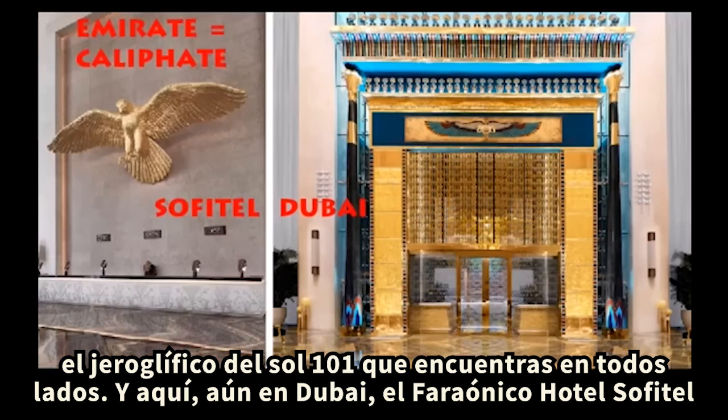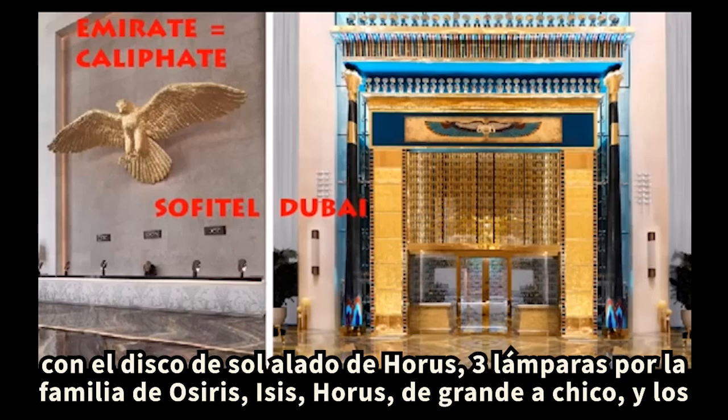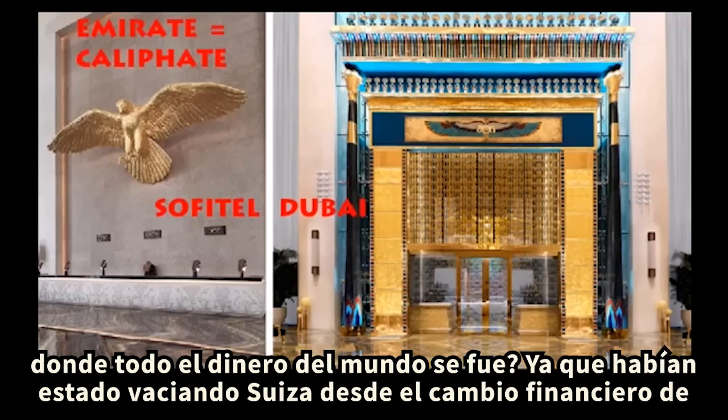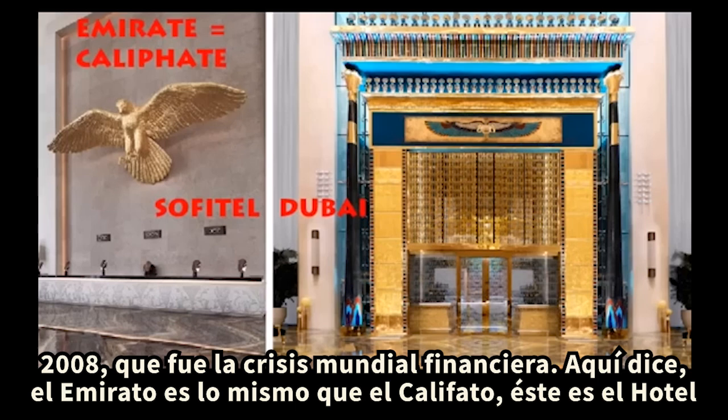And here, still in Dubai, the Sofitel Pharaonic Hotel, with the winged sun disk of Horus, 3 lamps for the Osiris, Isis, Horus family, from big to small, and the royal pillars of Yachin and Boaz. Do you have any doubt the pharaohs are living in the Emirates where all the world's money went to, since they've been draining Swaziland since the financial shift of 2008 world finance crisis?